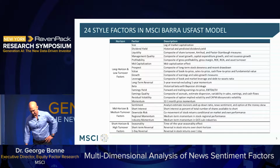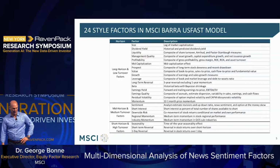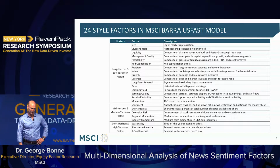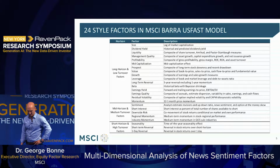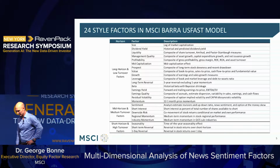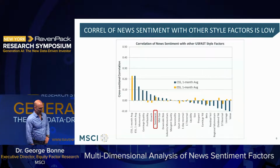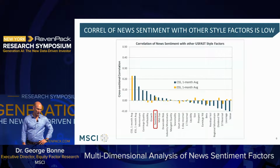Just interesting to look at the cross-sectional correlations of the news sentiment factors that we analyzed with all the other factors in the model. You notice that they're all quite low, within plus or minus 0.1 or so generally. And even the sentiment factor, which I would have expected to have the highest correlation, was still only around 0.05 or so. That's probably driven by the fact that our sentiment factor is largely driven by analyst revisions over a longer horizon, up to 1 year, whereas the new sentiment factors we're looking at are more short term.